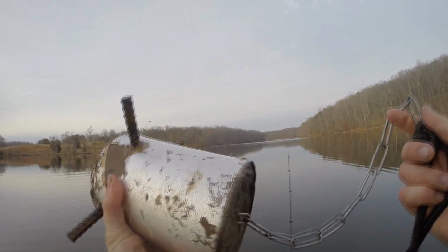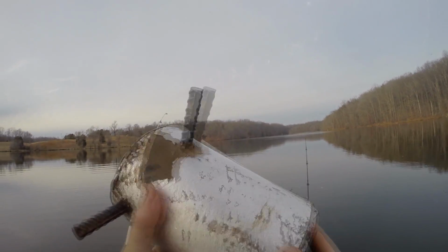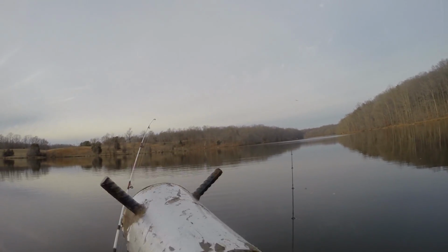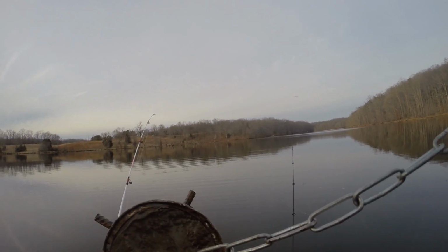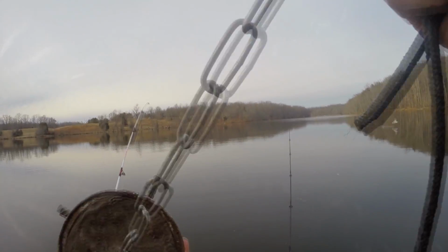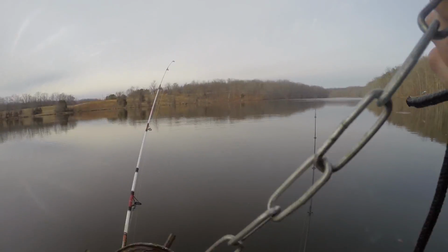Here's my homemade anchor. It's a baby formula can with a couple half-inch pieces of rebar jammed through the bottom, and I poured some concrete in there, and a little bit of chain. Works pretty good for the kayak and small boats.